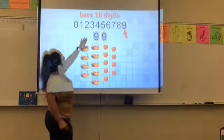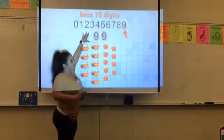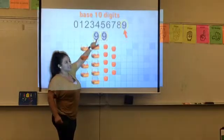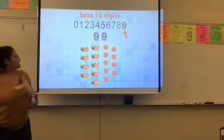And if the number is 100, what place value do you think is going to be next? This is the ones. This is the tens. The 100. The hundreds. Is it starting to make sense? Yes. Good. Okay.